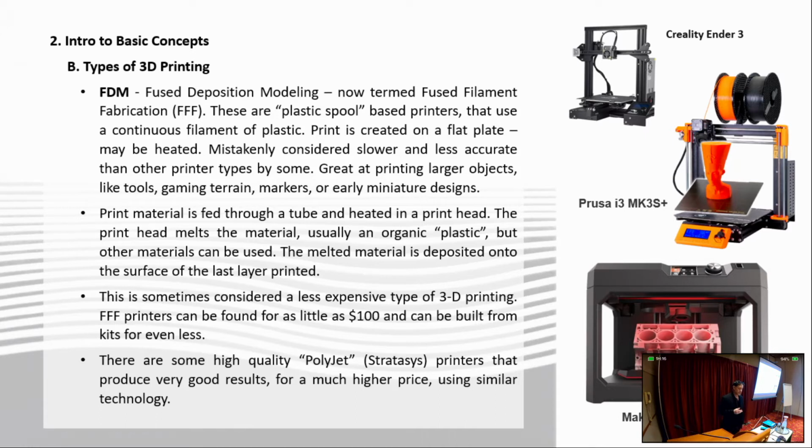These are the plastic spool-based printers that use a filament, and there's a wide variety of filaments. PLA is the one that most people use, and that's a light plastic. It's pretty solid and not very brittle, but it does a pretty good job with getting smaller details. You can also print with ABS. You can also print with wood. You can print with metal. There's a number of different filaments out there. It's important when you use those to read up about the filament and check out the chemical makeup of that, to make sure that what you're printing isn't a little dangerous.